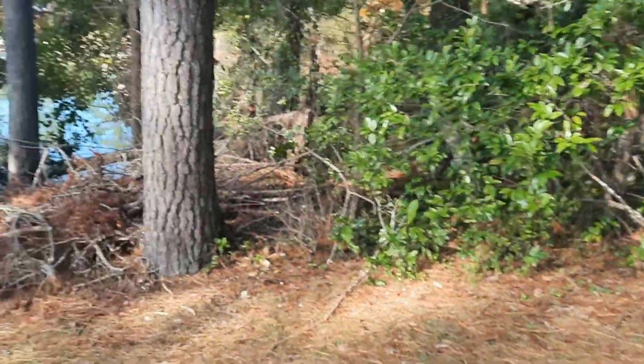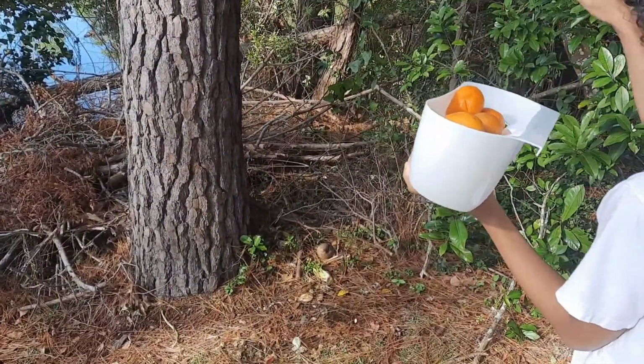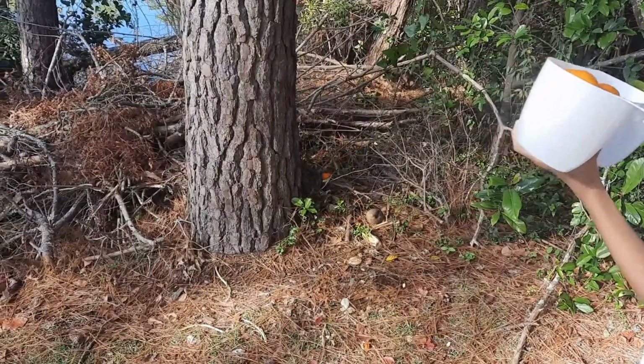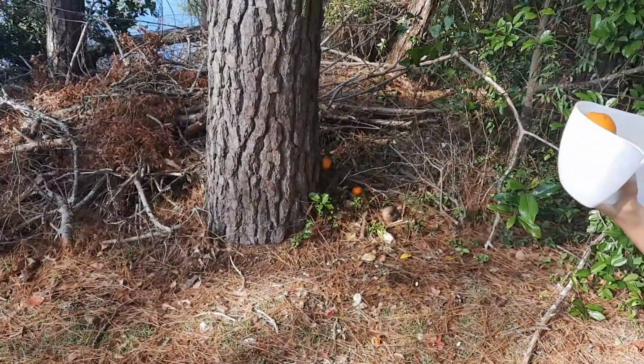Pine needles and stuff. The ground's a little wet too, so. All right, go ahead and toss it over there. So we always dump it in the same spot. The squirrels and the turtles like to come up here. The turtles actually have created their own little path here from the water up the hill to get the food.